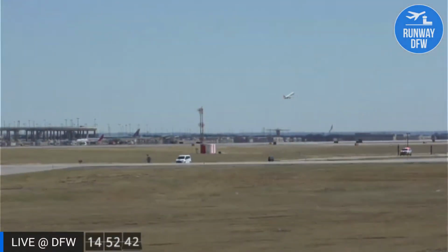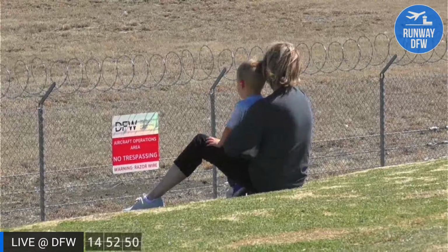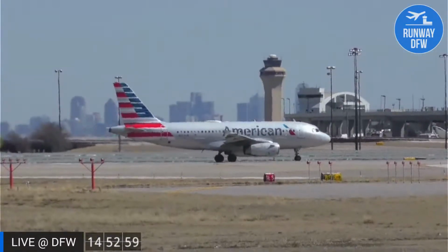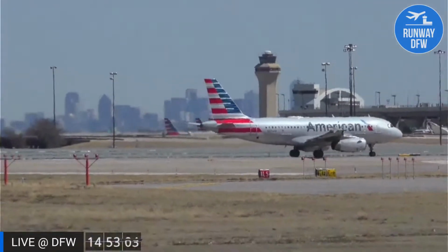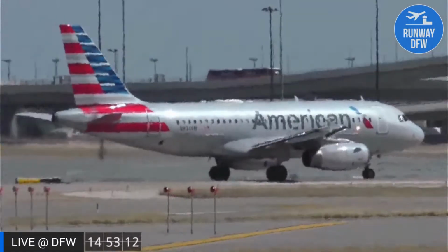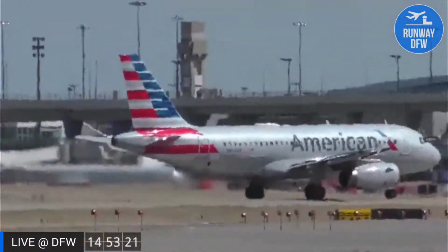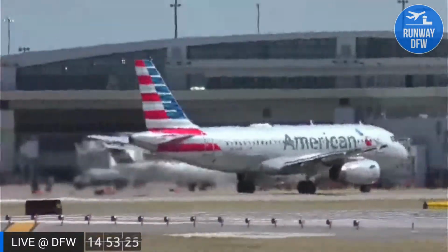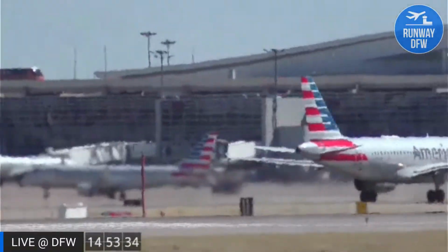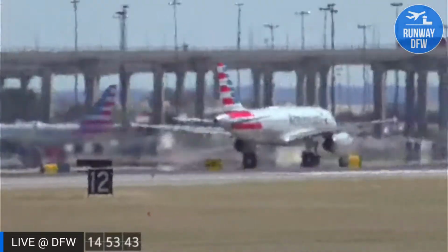I think Volaris may also fly there. There's a young plane spotter taking in the action. Who needs YouTube when you can sit on the hill here and watch airplanes come and go? So here's the flight to Monterey, flight 1742, American Airlines. I was distracted. There was a bug crawling across the top of my camera, which I had to jettison.